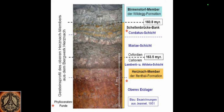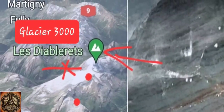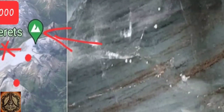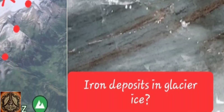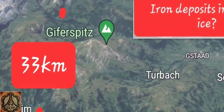So, the question remains: is there any possibility that here on Le Diableret Glacier 3000, when I was a kid it was just Le Diableret, where we have this glacier, where we have the cave in the glacier, where we have these reddish deposits within the glacier ice, iron deposits in the glacier ice, I'm still asking this.